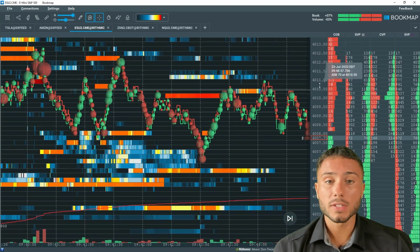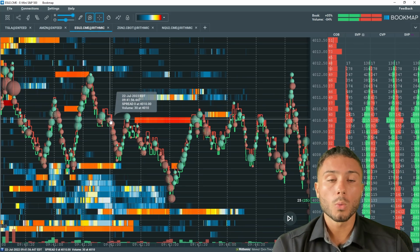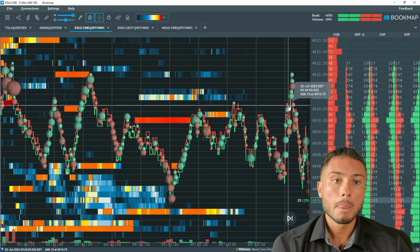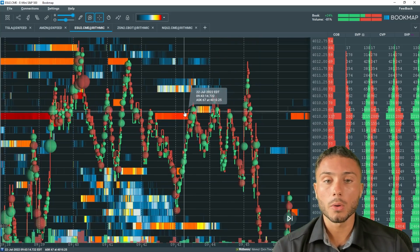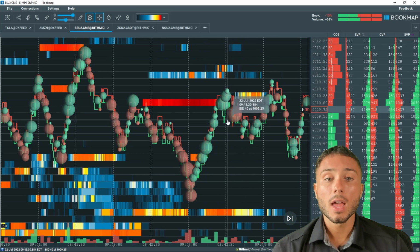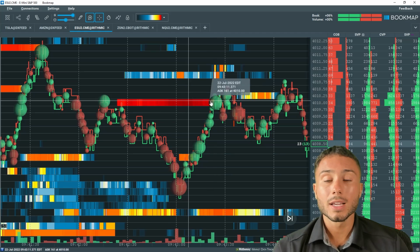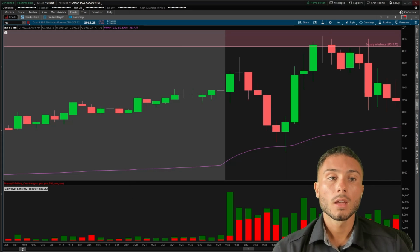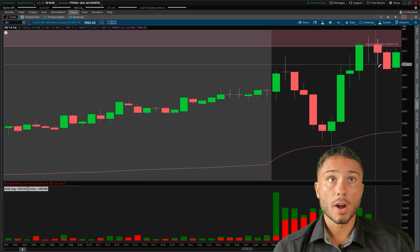So there was a passive seller looking to get in a larger position. Was it one seller? I don't know. Was it multiple sellers? Maybe. But at 4010, there were large passive prints coming through, and I got short with that analysis. As the market was coming down, 943 was my entry right here, as soon as I saw this very large seller get filled. So now I'm in short. This is exactly what the market looks like right here.